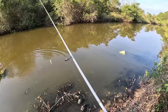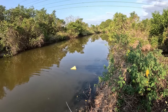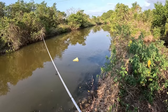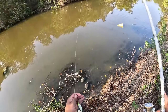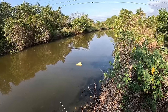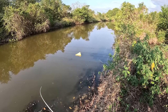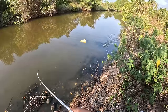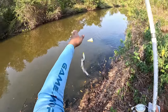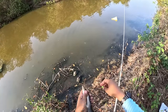Go again. Same cast. Oh, bigger ones in the mouth of that channel, there, boy. Hey, I know the fish small, eh? But it's still fun. Bigger bait, slightly bigger fish, but not the big fish we want to get.